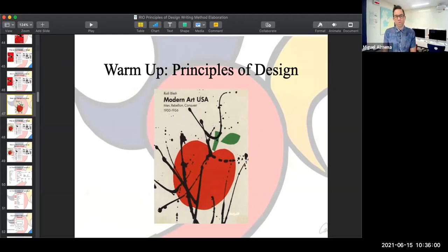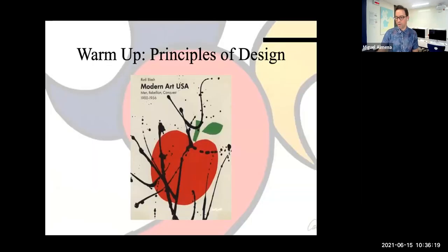So tomorrow, we'll start the day looking at the principles of design, and we're actually going to analyze the principles for an image. So I'll put that onto Canvas later today, but basically you're going to write one full paragraph analyzing this image, and it'll be, let me come back there.